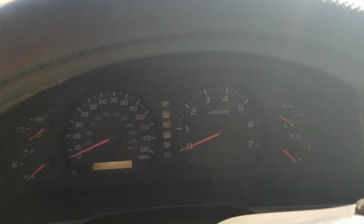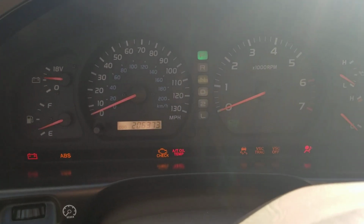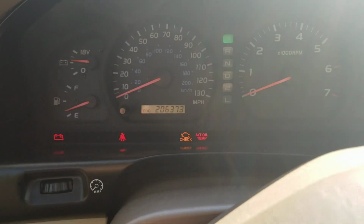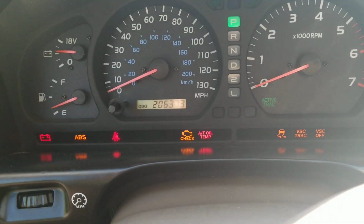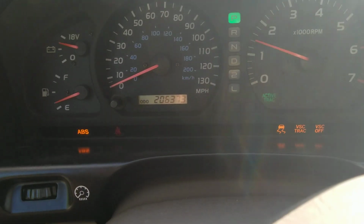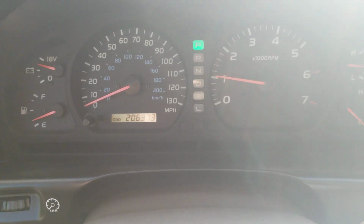Cold start and interior functions of my 2000 Toyota Land Cruiser. Radio's on, antenna goes up. Just turn the radio off. Here, I'll show you all the lights that come on again. Then we'll start it. Everything goes off in a second. No check engine light. It's warm.